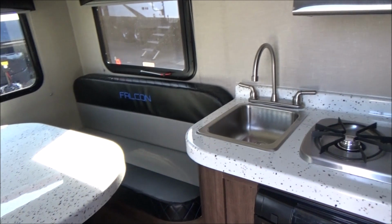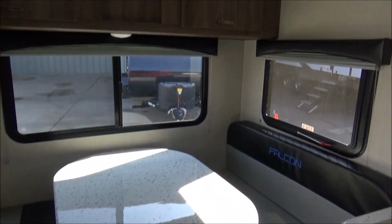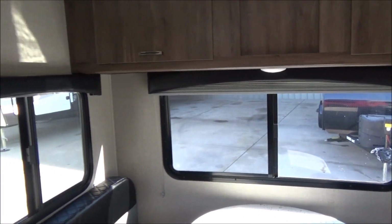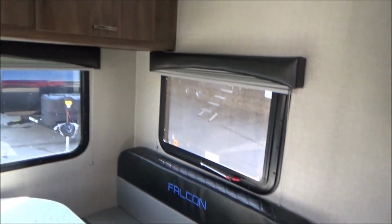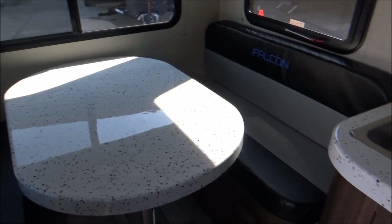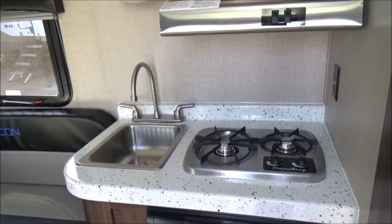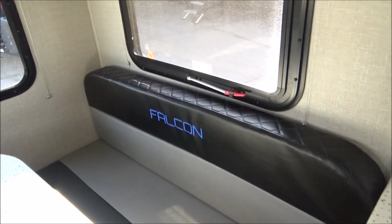As I spin, we have our full size dinette booth, which breaks down into your bed. Right above that, we have our air conditioner. We have night shades all the way around, no clankety metal ones. These are night shades, lots of storage there along the back. As I turn, you're going to notice your granite coat tabletop and counter here that match. Very, very tasteful. Very nice decor. All of our embroidered cushions.